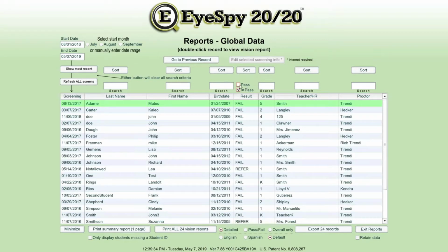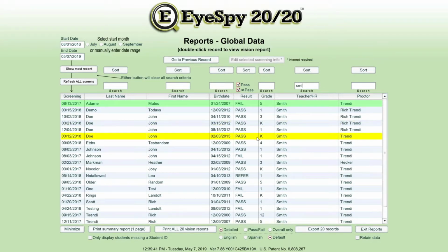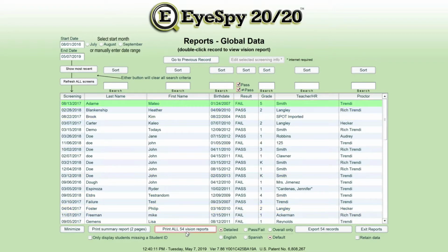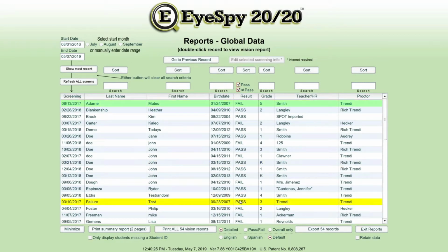Or I could do something like, I just want to look at a particular teacher, like Teacher Smith. So I start to type that in, and now I've just got Smith. And if Smith has multiple classrooms, maybe I say just the 1st grade. Here's another example. You can see how many vision screenings you have. Like I'm filtered on Smith right now. I've got 20 reports. If I take that filter away, I've got 54 children. So during this date range, I vision screened 54 kids. If I want to know how many just failed, I could uncheck pass, and now it tells me 24 out of the 54 children failed.